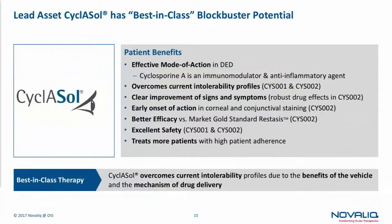So let's start looking at our lead asset, CyclASol. This is a product, as I said, preservative-free, no surfactants. It's a crystal clear solution of cyclosporine. That's a product that has shown its ability of improving signs and symptoms in dry eye patients, that overcomes the issues that we are having in treating dry eye patients today.